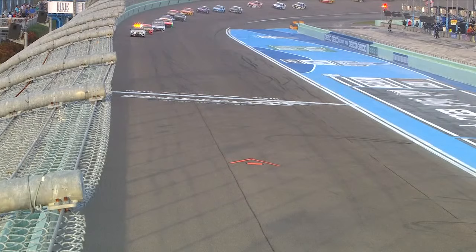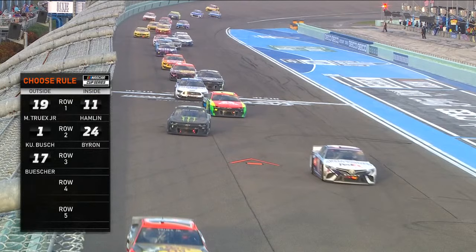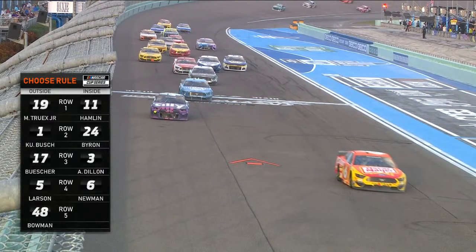Well, now, we said Buescher was starting in the third row, but he might not, due to the choose rule. Good point. Let's see where they go. Truex, the leader, elects outside. Hamlin inside. Kurt Busch out. They kind of just went inside, outside until they got back to about third or fourth row.